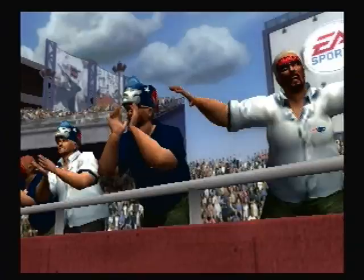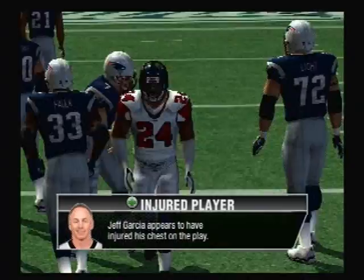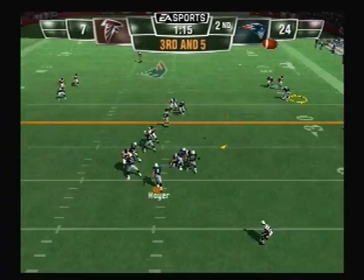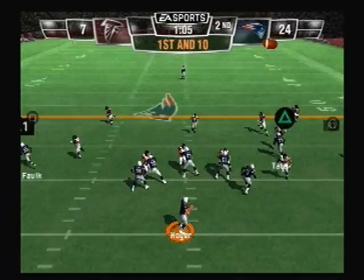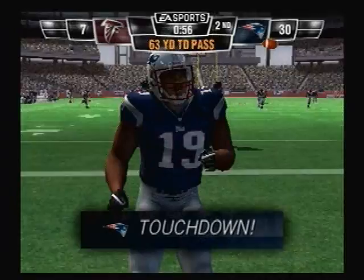And honestly, drops back on first down. Short pass. Pass completed. Garcia looks to have been shaken up a bit on that play. He drops back to pass. It's completed. Good third down. This is a guy that can make every catch. Pass is complete. At the 50, the 40, the 30. There's no one around. The 10, touchdown Patriots.